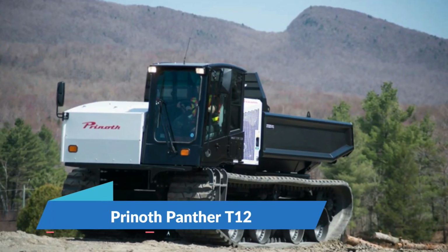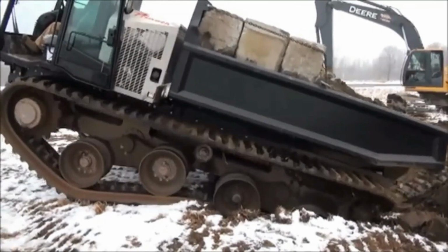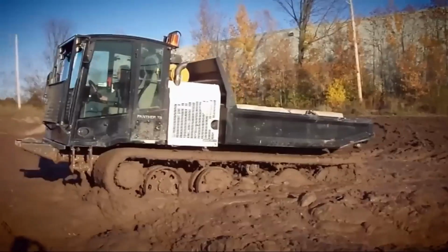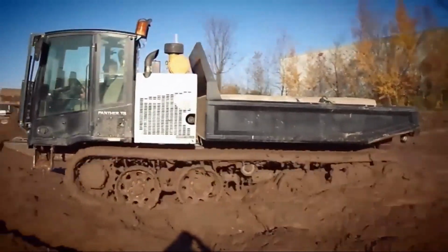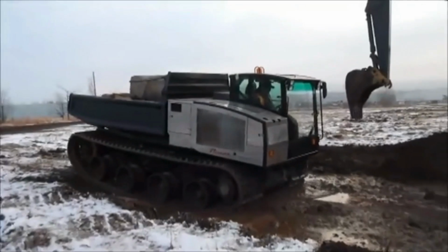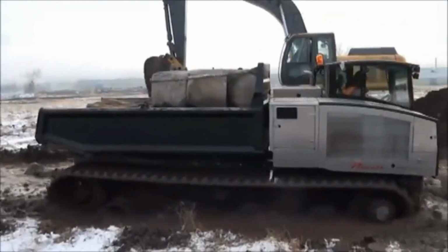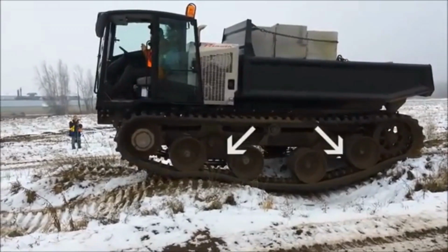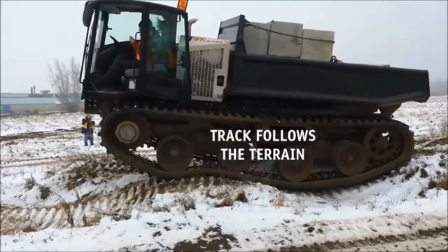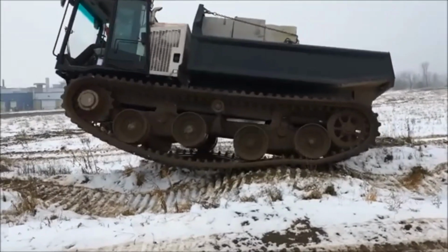Number 13. Prinoth Panther T12. This is another mega machine designed for moving heavy loads of 25,000 pounds across snowy and difficult terrains. All of which it does while exerting very low ground pressure. Its large wheels give more contact with the ground and more stability. Its strong pull ratio, added to its other features, and an engine that meets EPA Tier 4 final EU Stage 4 emission standards, allow this machine to access your pipeline construction site without damage to the environment.